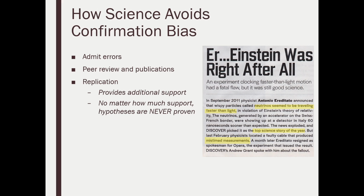And I pulled this out of Discover magazine. And I highlighted the parts that are kind of interesting. Neutrinos seemed to be traveling faster than light at the particle accelerator. And it turned out that it was not the case that neutrinos were traveling faster than light. There was something that wasn't plugged in correctly. And so it made it look like the neutrinos got to their destination before the light did. So again, a physics example, but what I wanted you to notice is the title. Einstein was right after all.